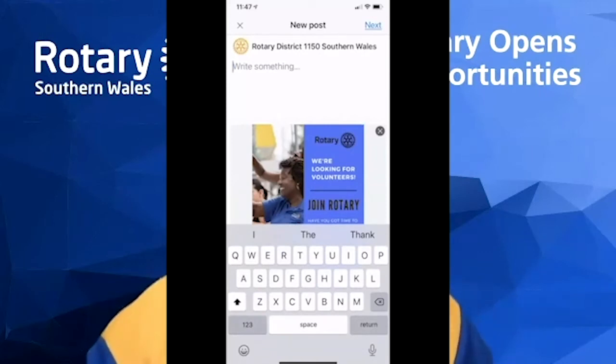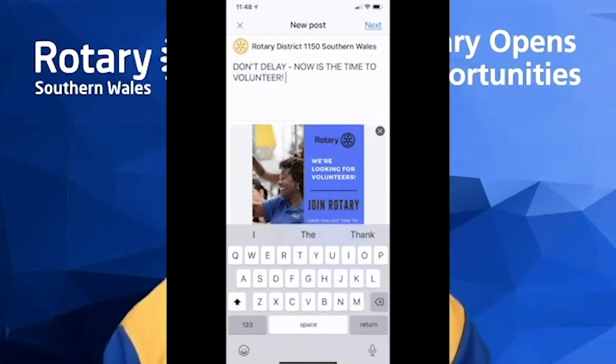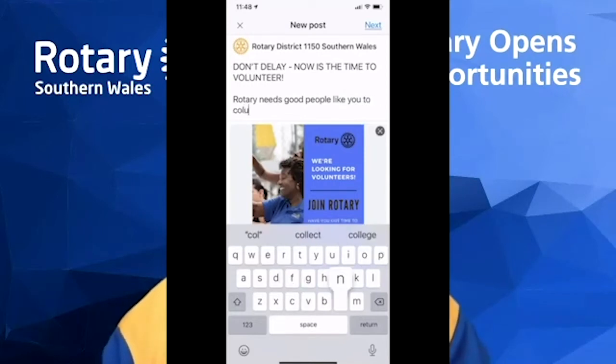And then I'm going to write in my message. Don't delay. Now is the time to volunteer. Then underneath, I'm going to do a little bit that's then not in capitals. Rotary needs good people like you to volunteer for projects in your local community.